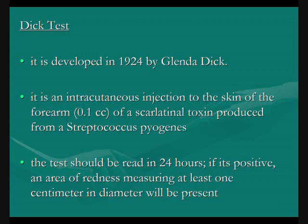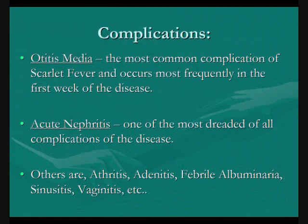In applying the Dick test, it is important to be accurate in the exact amount since it may produce a false reaction. The test should be read in 24 hours. If it's positive, an area of redness measuring at least 1 centimeter in diameter will be present. This erythema begins 4 to 6 hours after injection.